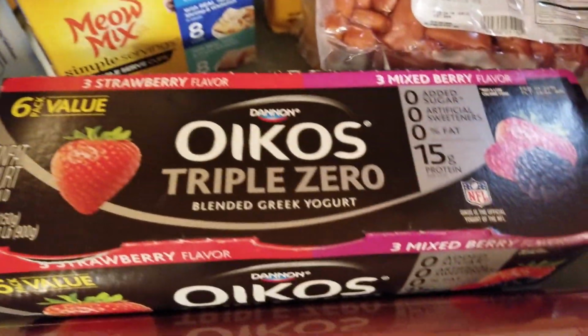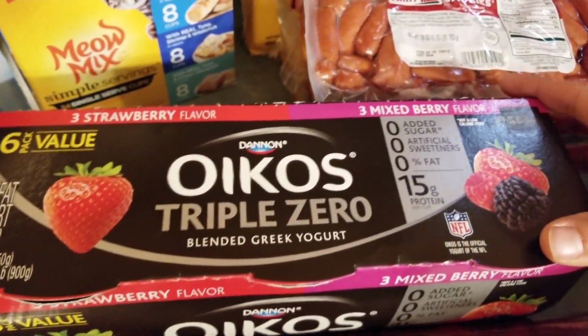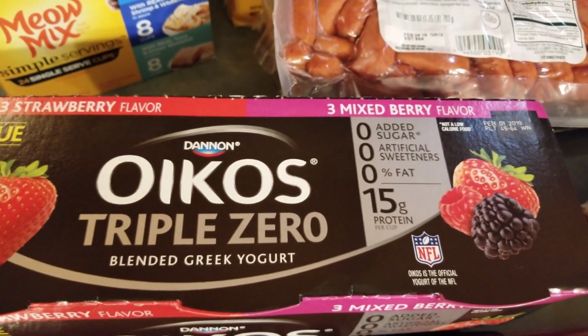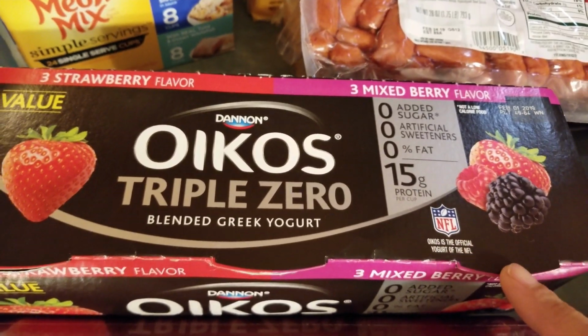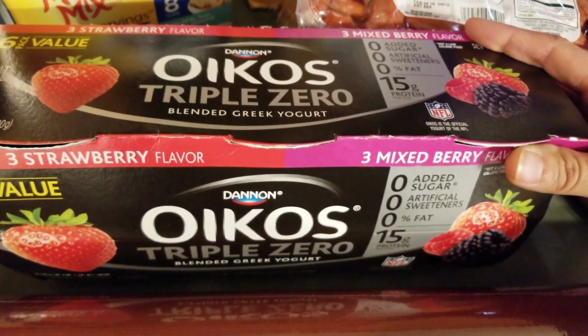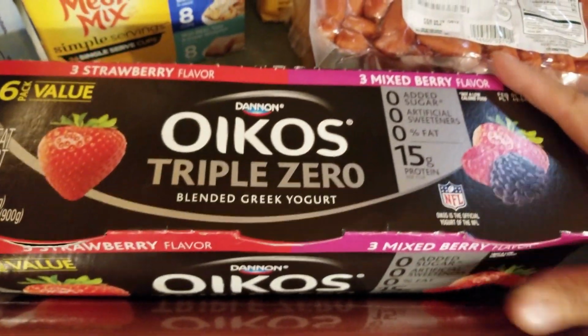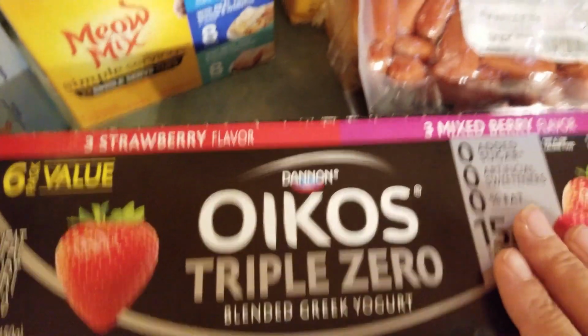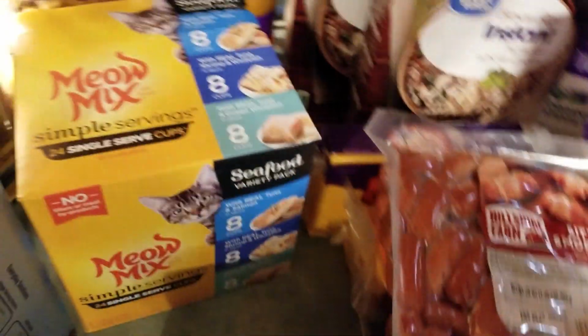And then this is my favorite kind of Greek yogurt, the 000: 0 added sugar, 0 artificial sweetener, and 0 fat. And it comes in these 6 packs, and this one is mixed berry and strawberry. So I really like this particular kind of Greek yogurt. It doesn't taste chalky to me.